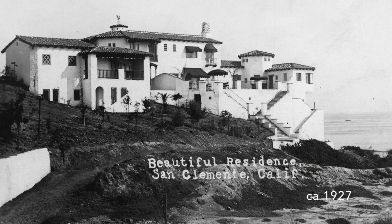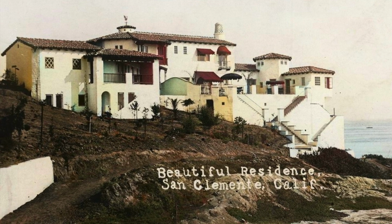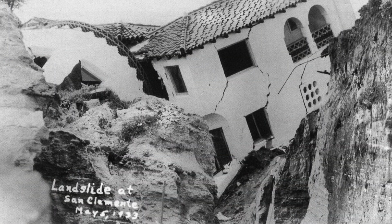Now, unfortunately, the Bartow home overlooking the pier no longer exists. When a builder was denied a permit to demolish the structure in 1972, they simply showed up in the middle of the night with a bulldozer and leveled the house. The event did, however, lead to the creation of the San Clemente Historical Society.